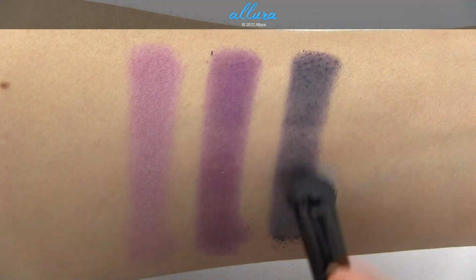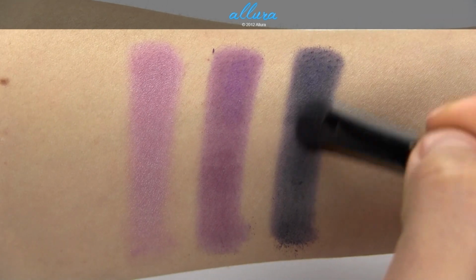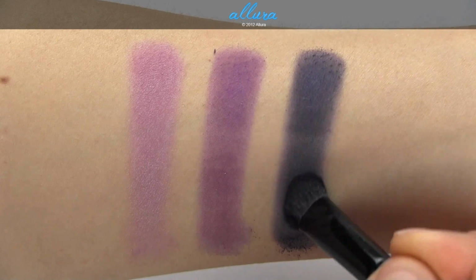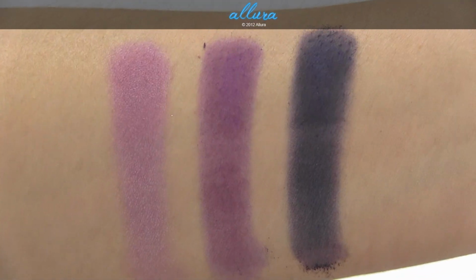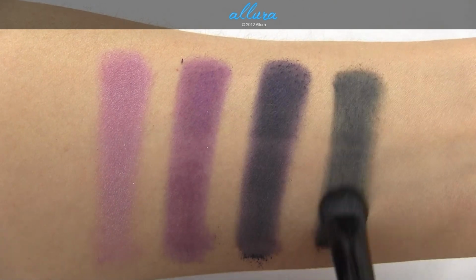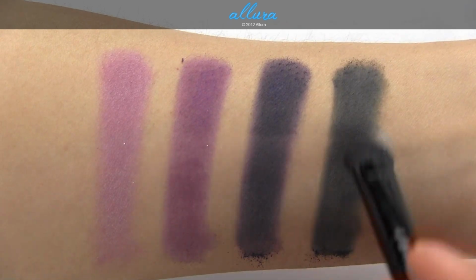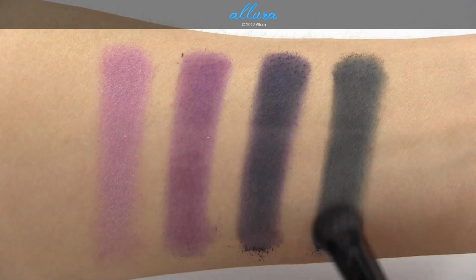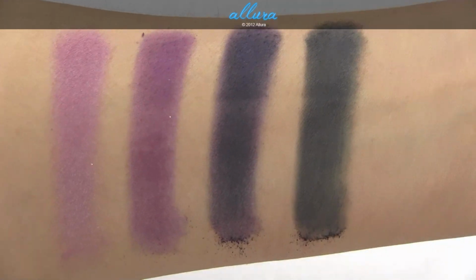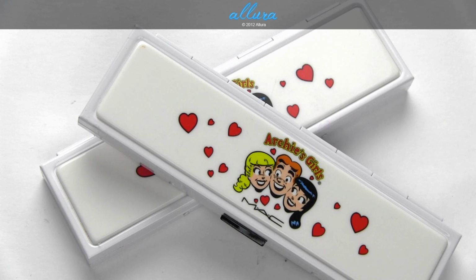Run Run Run, which is a deep navy. To me, it's much more purple than a navy color. And this is a satin finish formula. Last is Gravel, which is a matte charcoal. Again, requires a bit of layering, but you can get a really smooth finish if you're willing to take the time and smooth it out. And these quads cost $44 each.